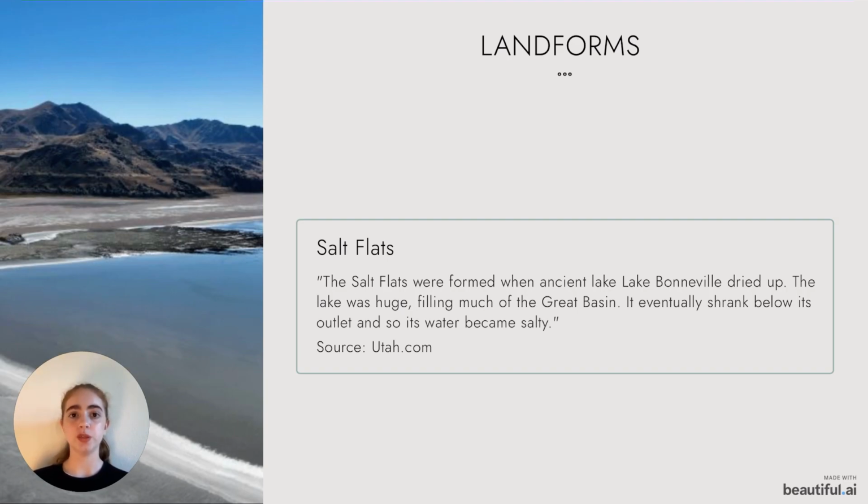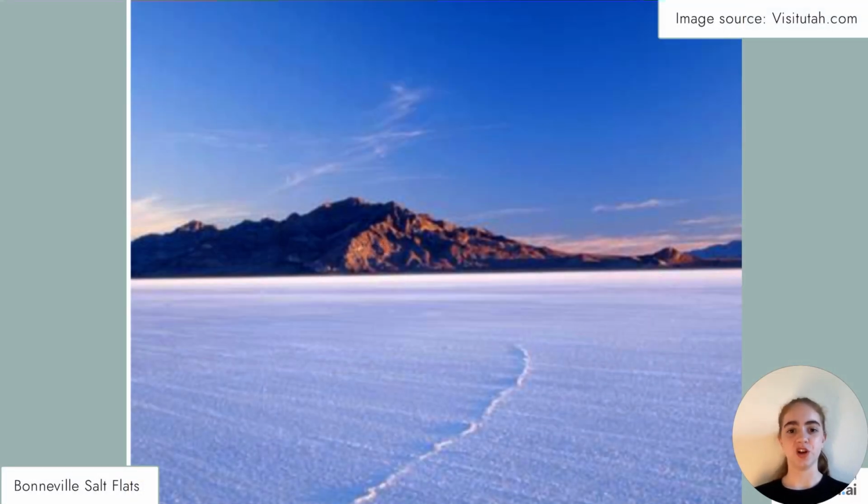They formed when Lake Bonneville started drying up and started evaporating, and once it fell below its outlet, the water became salty. And then once that salty water started evaporating, all the salt started compacting together and formed the salt flats that we now know. Here's an image of the Bonneville Salt Flats in all their glory.